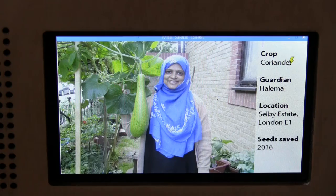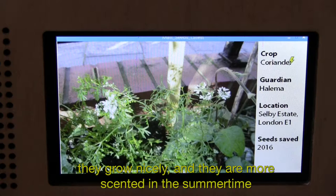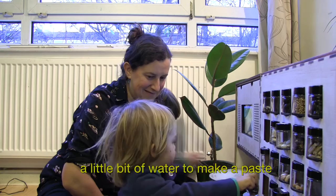My name is Halima Begum. I came from Bangladesh and I love to do gardening. And if you want to learn about how to grow coriander? They grow nicely and they are more scented in summertime. I feel so happy and so relaxed. Fry onion and garlic in oil. Then fry mixed spices, a little bit of water to make a paste.